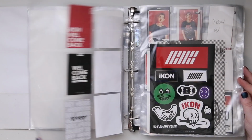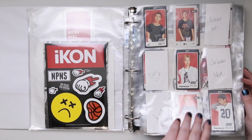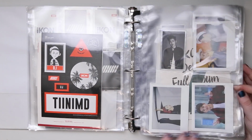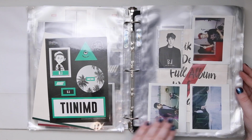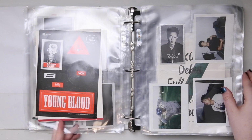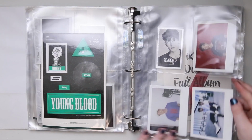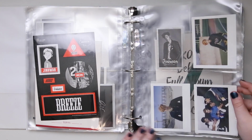So here we have Icon, which is its own album. Bobby's solo is in the front. I think it's the only album, except for their new ones, that I don't have. I have the entire set for this full debut album. It took me quite a bit to collect it. B.i.g's and Bobby's, I think, were the hardest to get my hands on, especially B.i.g's. I paid quite a bit to get his set, also because I bought it when the album just came out.